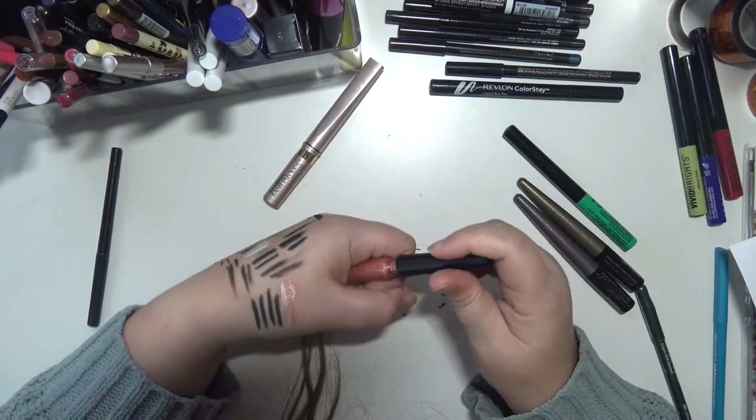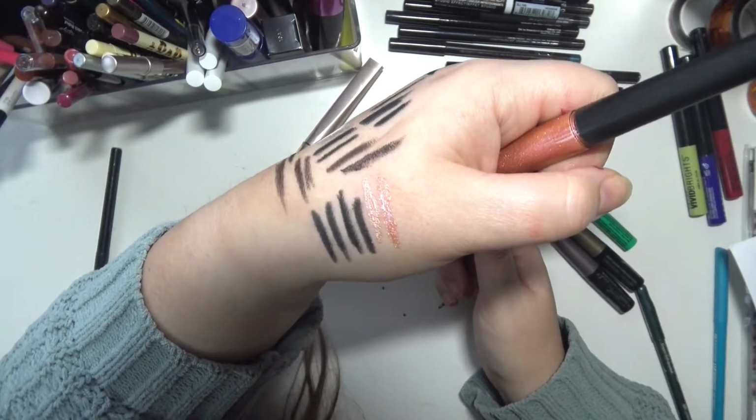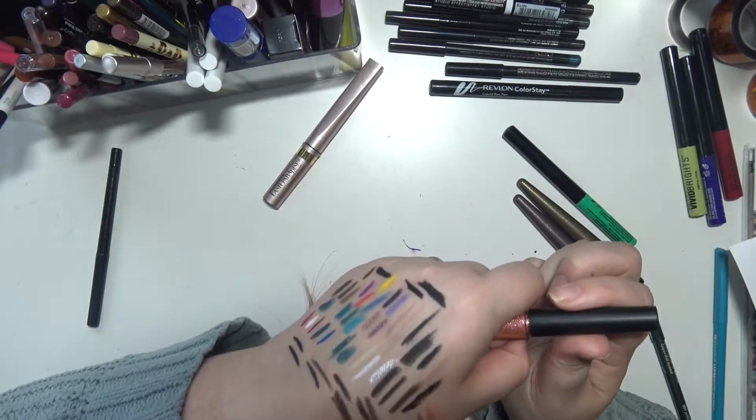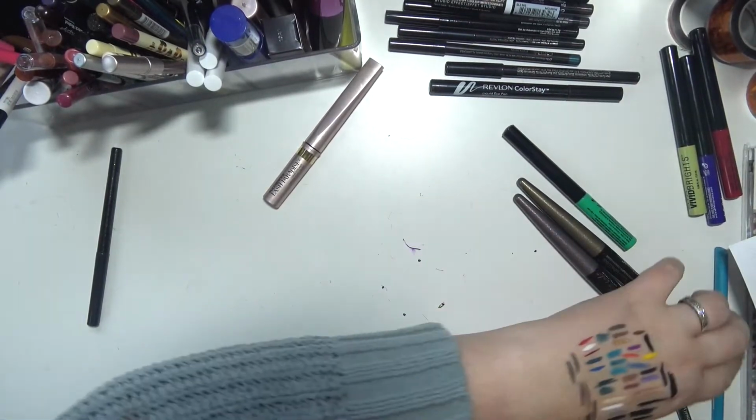I mean, it is really pretty. I think it's very pretty and sparkly. I just don't know if I see myself using it as a liner. And it's a little bit chunky, honestly. I don't know. We'll see. We'll put that over here in the maybe and see how that dries.